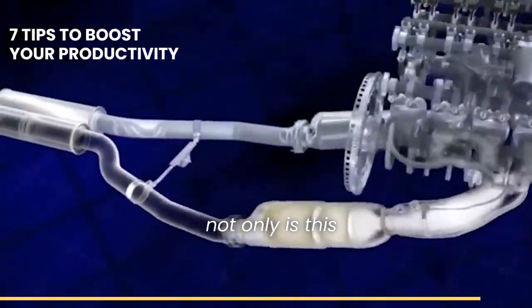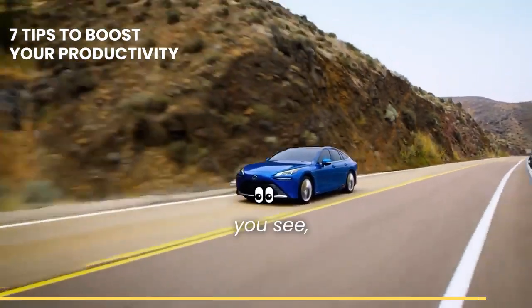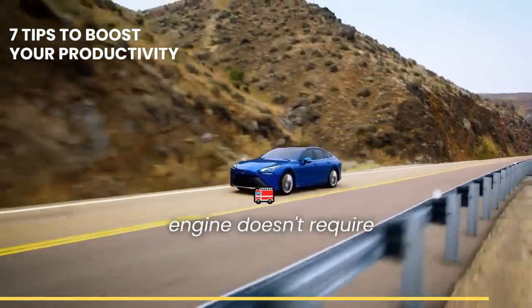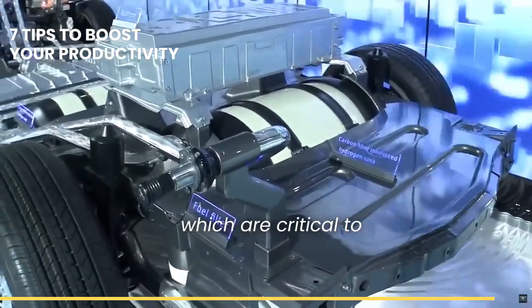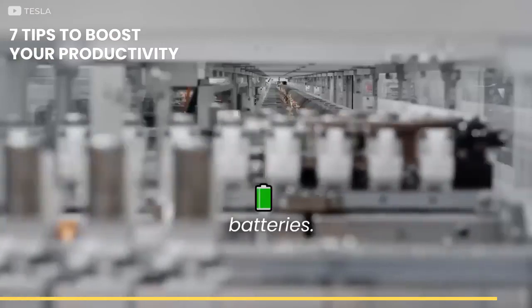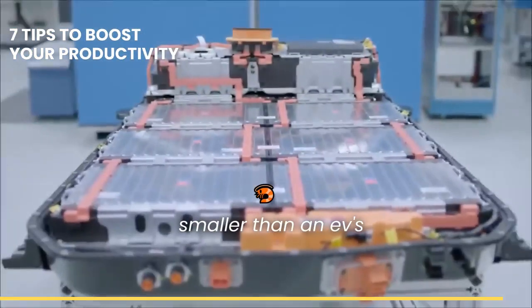Now, not only is this technology beneficial to drivers, but it's also environmentally friendly. You see, the Toyota hydrogen engine doesn't require nearly as much rare metal as lithium or nickel, which are critical to the manufacturing of EV batteries. And while it does have a battery, it's substantially smaller than an EV's battery.